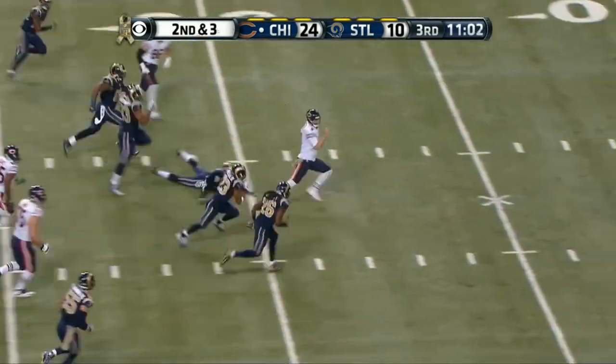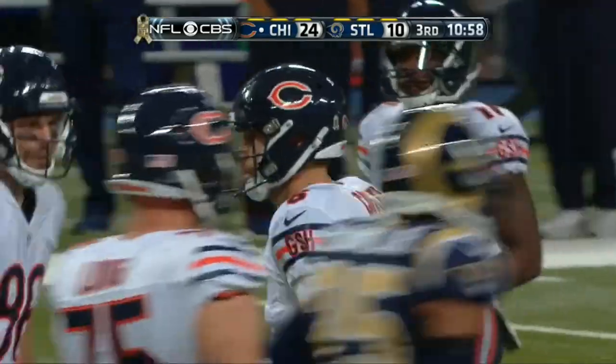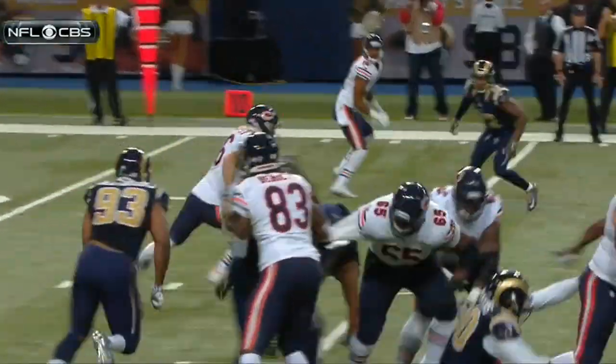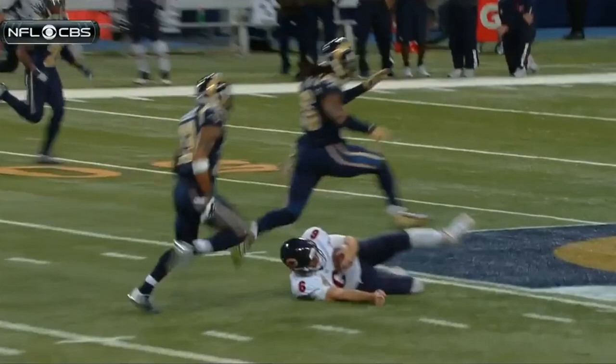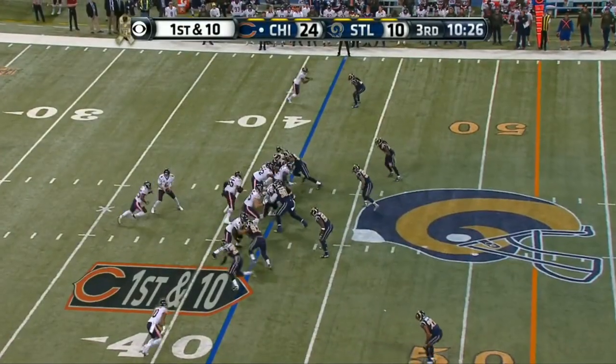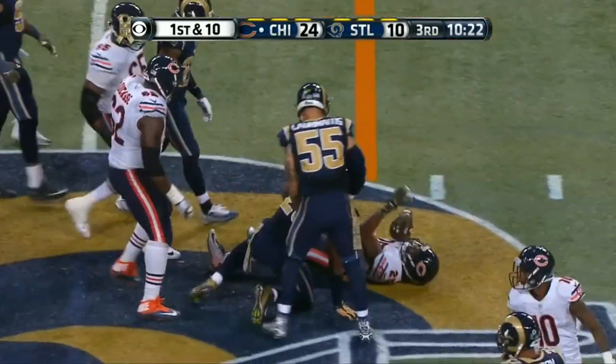Cutler keeps it himself. Jay Cutler slides down at the 44-yard line. Oh, man. Nobody in front of him. He didn't want to get run down from behind. That was the read option. You know, we talked about how he is a good athlete for a quarterback. Likes to hand it off after they get winded on a long run.